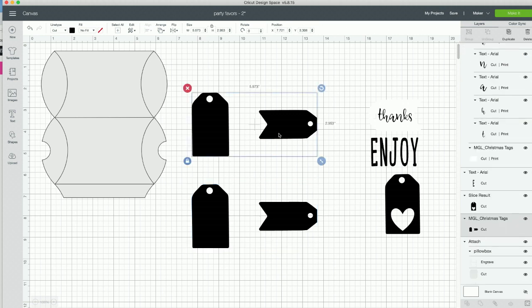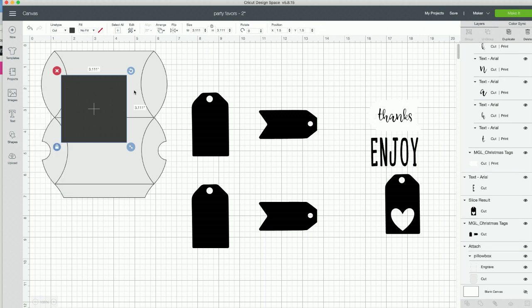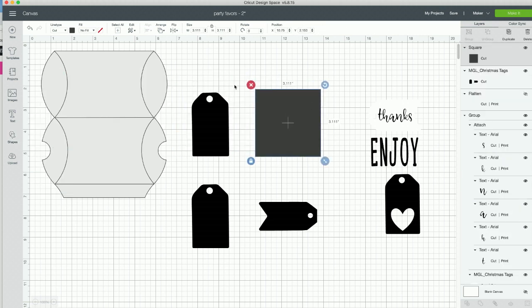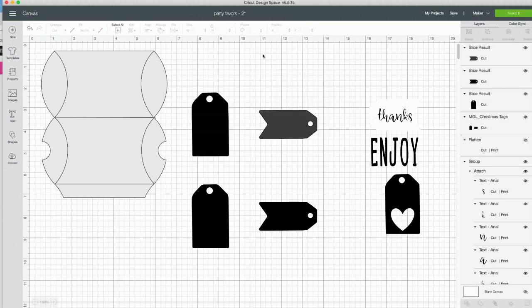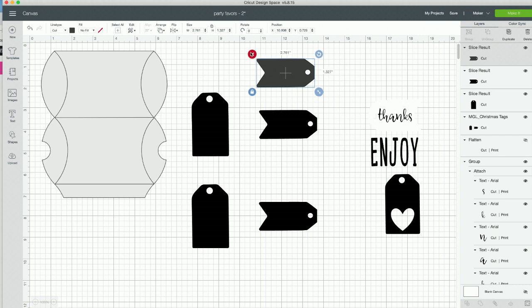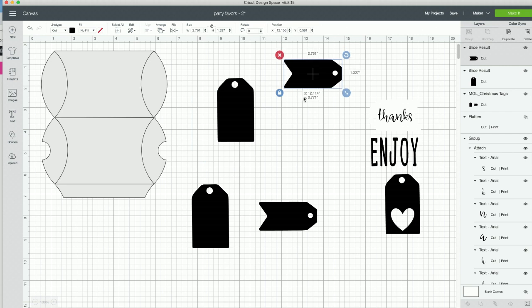You could go up here and say, okay, I want to take this one out and make it separate. You could get a square, cover that tag up, select both of them, and click slice. That way you don't need that guy, you don't need that guy, and then here is your tag, and they're separate, perfect, just what we wanted.